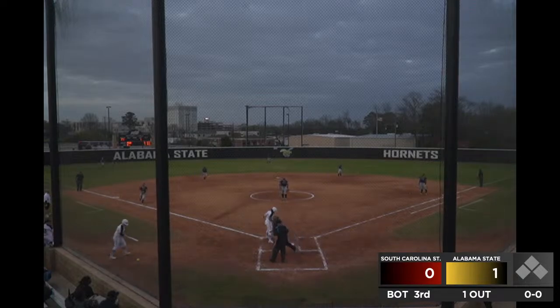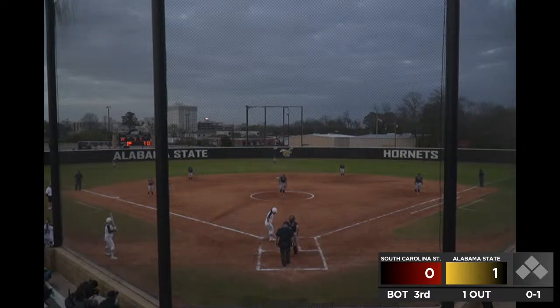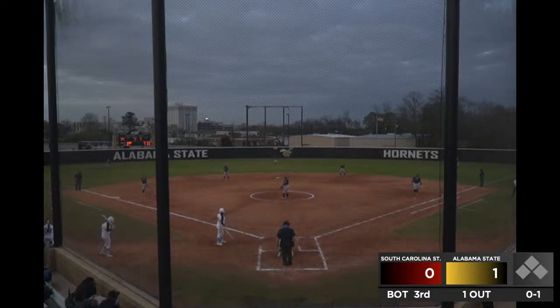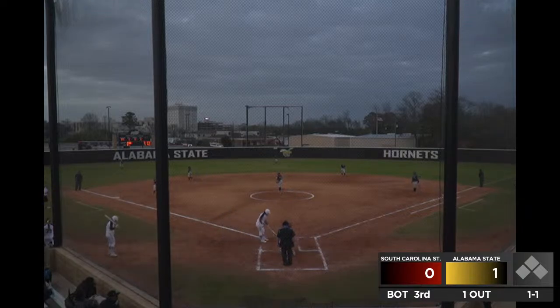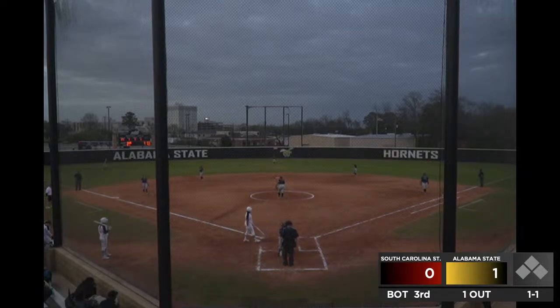And the first pitch is fouled back. 0-1 the count. Pretty decent defensive game so far. And the 0-1 is called ball. Let's see if Alabama State can get some runs around. So far, they've left a few on the bag. Miller with the 1-1. A little bit high there. Count now 2-1.